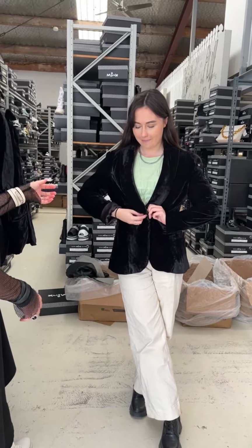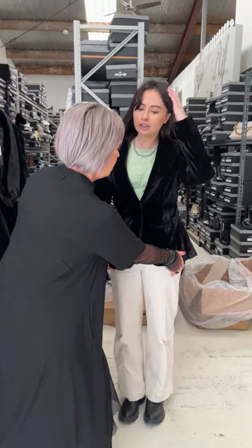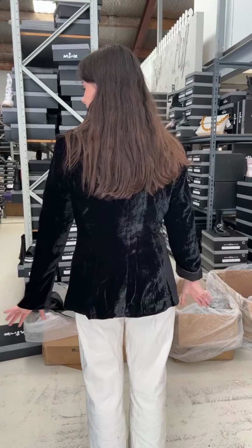When buttoning it up around the waist, it just looks beautiful. It's just sitting so nicely, the shape there on you. And if we do a little bit of a swing around, you can see it fitting perfectly over the back and button things. Very cute. And again, you've got your ivory pants on.